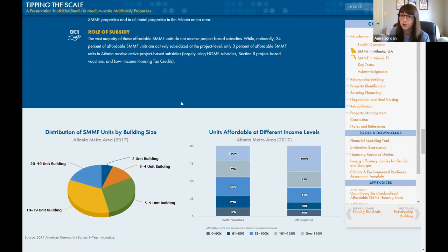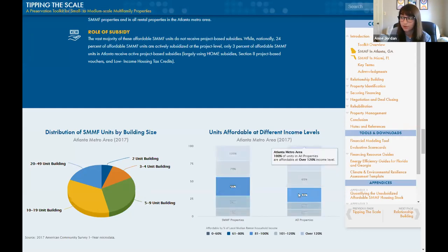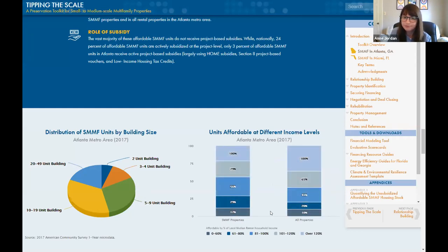But we know that captures both homeowners and renter median income. And since this toolkit is really around how the unsubsidized SMMF stock meets important needs of renters, we really wanted to focus on that with this information. And you can see when you look at the units affordable at different income levels in the Atlanta metro area, for example, just how much of the SMMF universe is serving these lower renter income levels relative to the affordable housing stock as a whole.